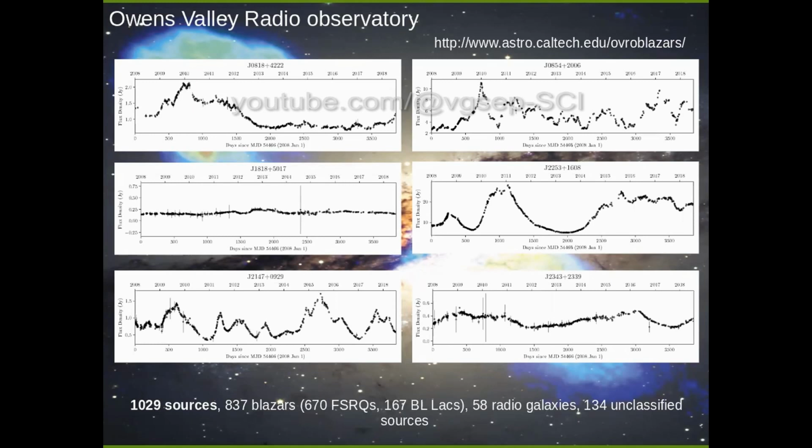So going back to the original sample, it was 1,029 sources. You can see the demographics there, which would have made it kind of a heroic effort to model each source individually. It would have taken forever, for sure. And most importantly, every time you make a choice, which flare to fit and which not to fit, you're introducing a bias. So we wanted to do this in a timely manner that was as human-free as possible.